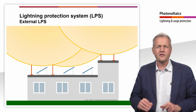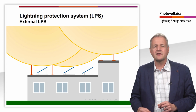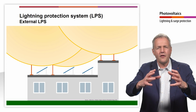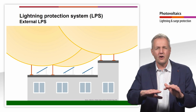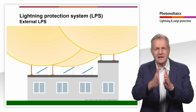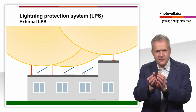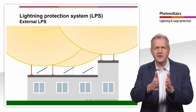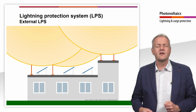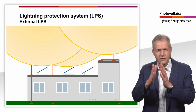Here, the area at risk from lightning is defined as a sphere. The radius of the sphere is determined by the selected lightning protection class and is between 20 and 60 meters. This sphere is then rolled over the model of the object to be protected. All points of the contact between the sphere and the building are at risk of lightning strikes and are then protected by lightning rods. The higher the lightning protection class, the smaller the lightning protection sphere radius and the closer the lightning rods must be. From the lightning rods, the lightning currents are discharged via solid copper conductors with a cross-section of at least 50 millimeters square. These conductors lead into the ground.